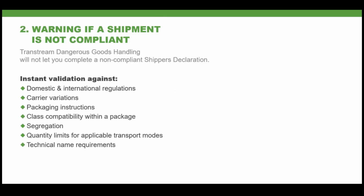TransStream DG doesn't just fill in forms. If you enter something non-compliant, it warns you and won't let you complete the form. And this isn't just true for government regulations. It's true for compliance with carrier variations as well, and includes validation for packaging instructions, class compatibility, and segregation.